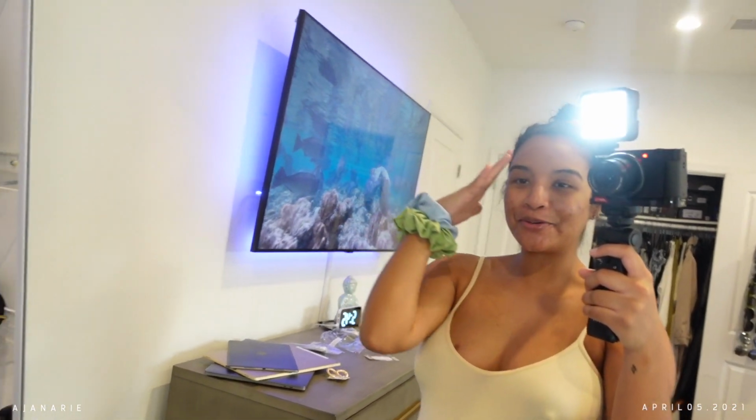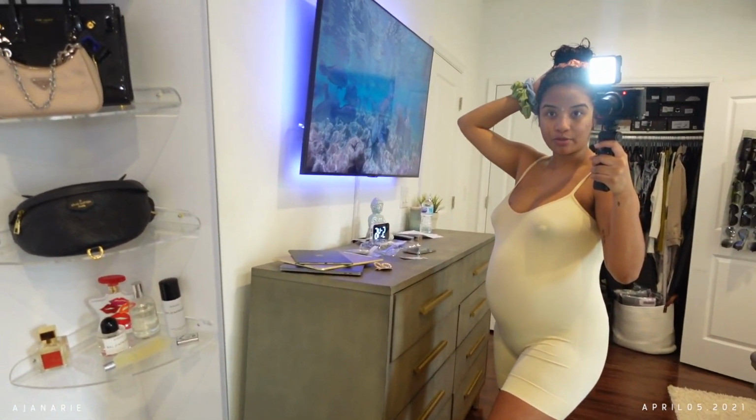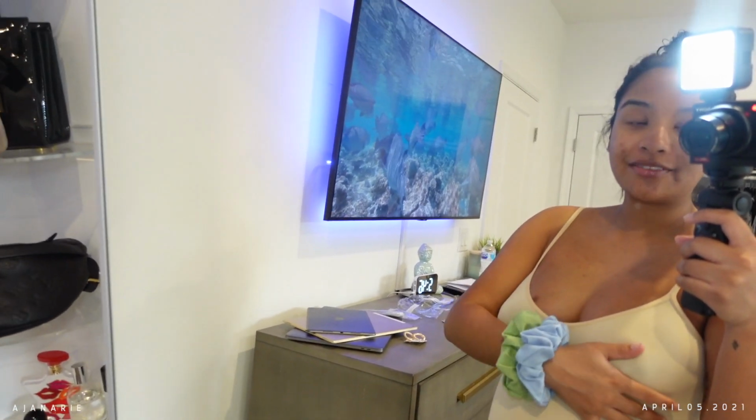And then I picked up this 3-pack of hair ties, scrunchies. They're just so cute. I just think these are so summery and spring. They come in these nice pastels. So yeah, I picked these up and I just put one in my hair in a bun. Super, super nice and tight, which I like because I do have thick hair. So yeah, love these as well.